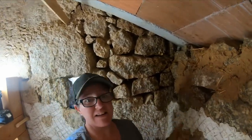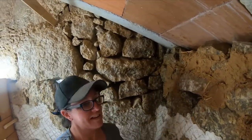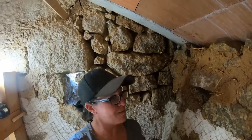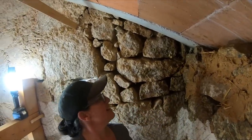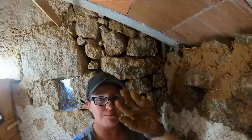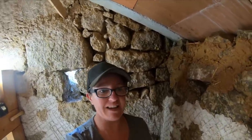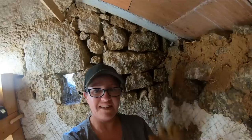I'm basically going to continue filling in these holes and getting muddy, and I'll check back in when I'm a bit closer to being done. It's very enjoyable, but it is very messy, which makes moving the camera around and filming things quite tricky. So I'll say goodbye for now, and I'll check in again very soon.